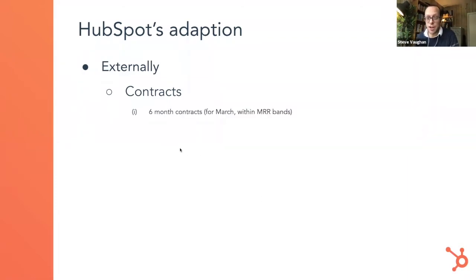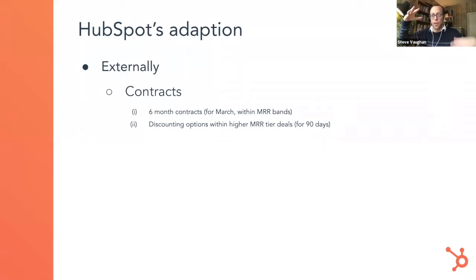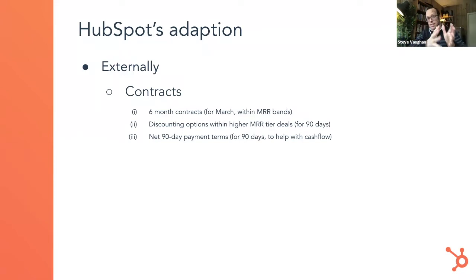For March, which we've never done before, we did some 6-month contracts. If you need to get started in March, we want to help you do that within certain MRR bands. It's not for everyone, but it's certain bands of MRR, so that you can have a shorter term commitment during the uncertainty. We've never done that before. We did discounting options with higher MRR tier deals. So if you're going to buy a lot of HubSpot, we wanted to help you for the next 90 days, think about how to manage that and help you with that. We had net 90-day payment terms, again, within certain bands and criteria, but just to help: buy today if you really still want to go on with us, if this is the best choice for you at this time. We want to help you with the cash flow.